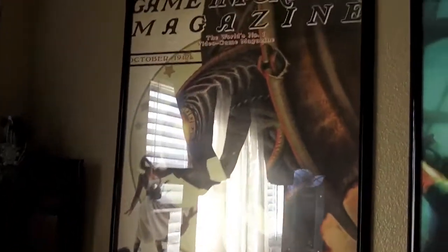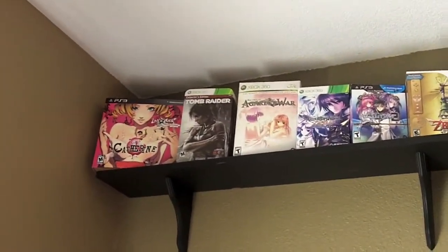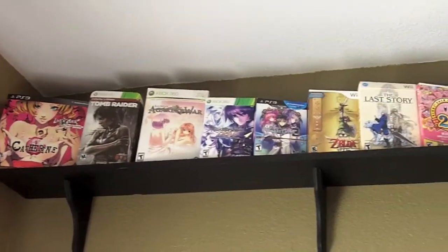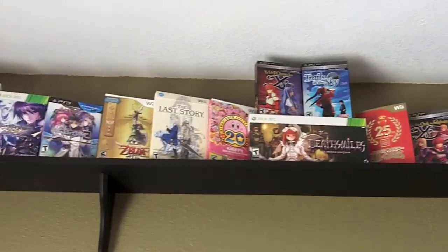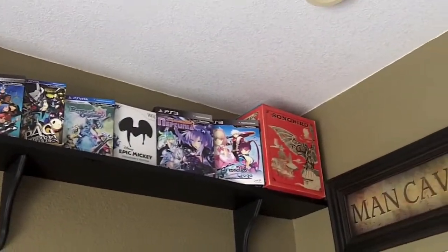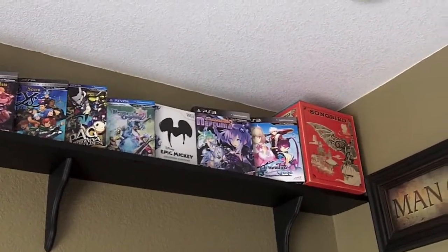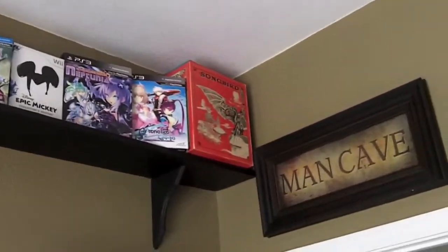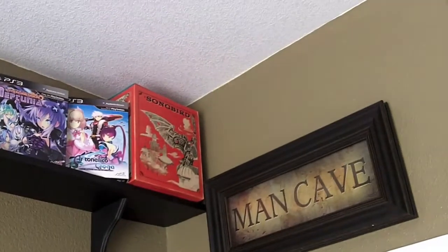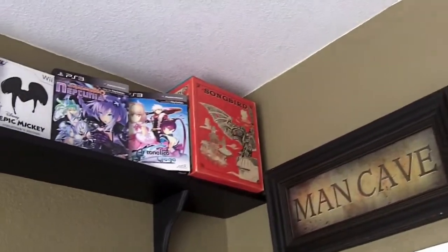So let's start off with these shelves that I built and installed. I put all my boxed collector's editions, limited editions, whatever editions up on this shelf up here. It saves a lot of space, especially on my bookshelves. As you can see, there's part of the box from the Songbird limited edition for BioShock Infinite.